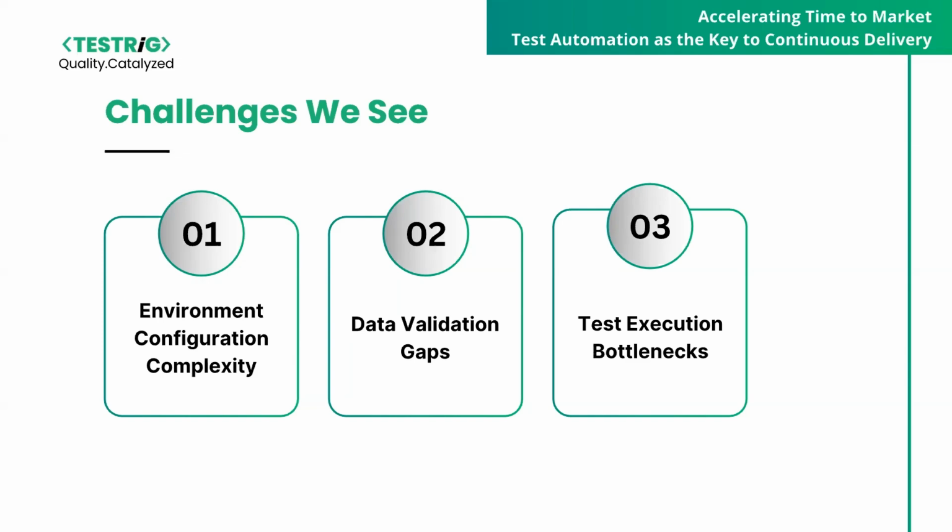Now, the second challenge that we've seen with some of our customers is data validation gaps. With most customers focused on the front-end application, there's a blind spot of data validation. Without proper data validation capabilities, teams cannot confirm that data sent from the front end is getting correctly updated in the database. Now, this leads to unrelated data integrity issues in the production environment.